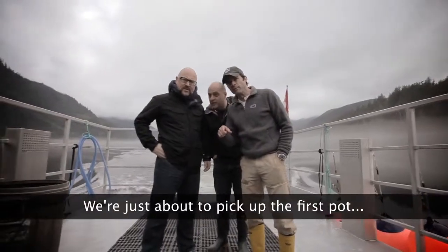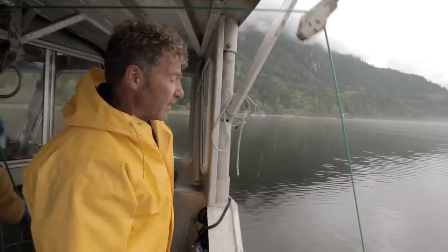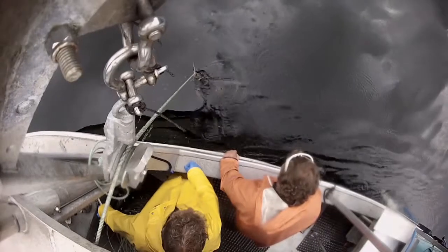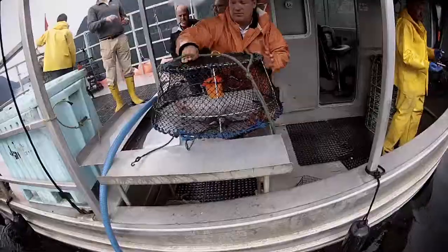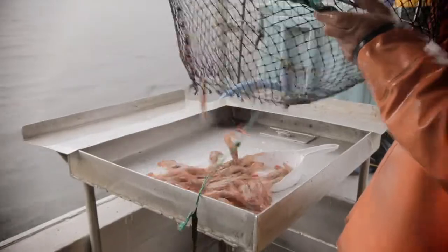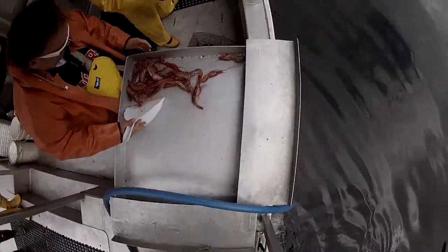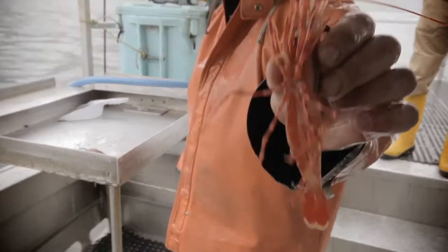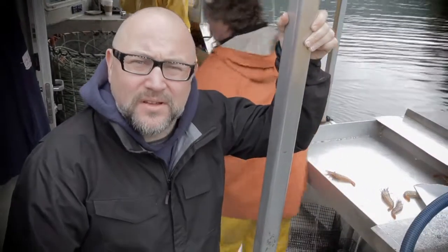All right, we're just going to pick up the first pot. We're in about 50 fathoms of water right now, 300 feet. This is our first string of the day. We're going to have a look what's here. Nice prawnies. Did you know that prawns are actually born male and in their fourth year spontaneously change to female to procreate?